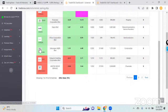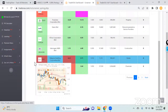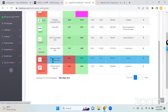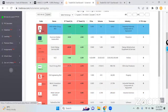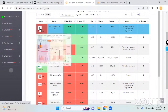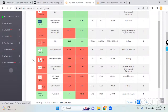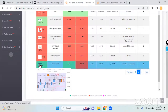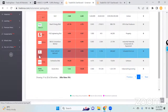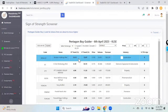Okay, Trucks, Gabungan look interesting. MSC, MCon MY. I think MCon MY is kind of in a downtrend at the moment. Okay, let's see. This counter is illiquid. Rich. Pekat. Pekat is a downtrend counter really. I'm not really following. Seems like nothing much, so let's look into the Pentagon screener and see whether we can find anything or not.